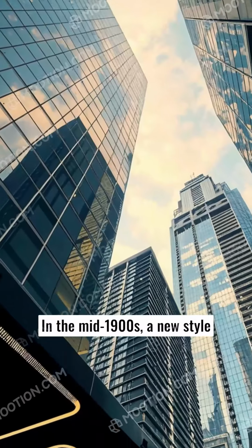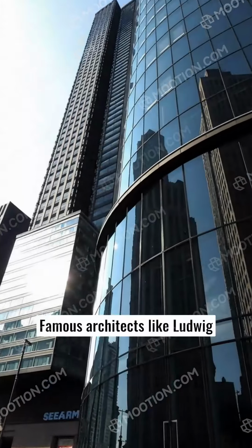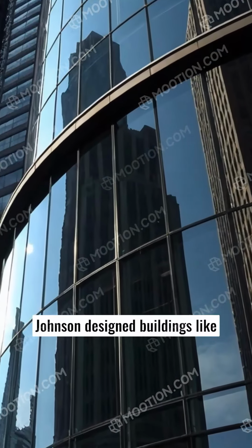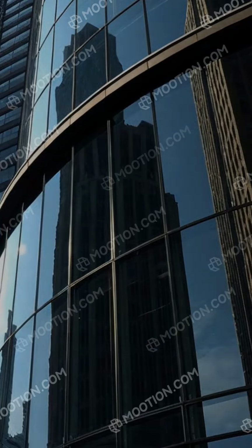In the mid-1900s, a new style called modernism took over. Famous architects like Ludwig Mies van der Rohe and Philip Johnson designed buildings like the Seagram Building, a sleek, glass, and metal design that looks modern even today.